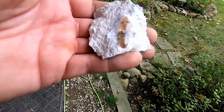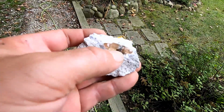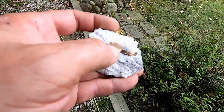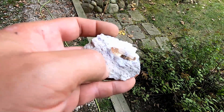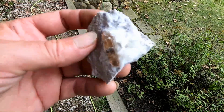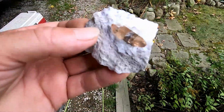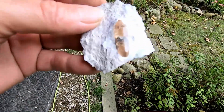Some of the really high-end stuff that I'll be offering is, well, this is probably the best piece of topaz on matrix that I found. It's got some bixbite in there. You can see the crystal's broken right along my thumb there. There's a crack in it, but it grew that way. This is a Topaz Mountain, Drum Range crystal on matrix with calcite. It's priced at a real good price. It's a beautiful crystal, one of my favorite pieces I found on that trip.